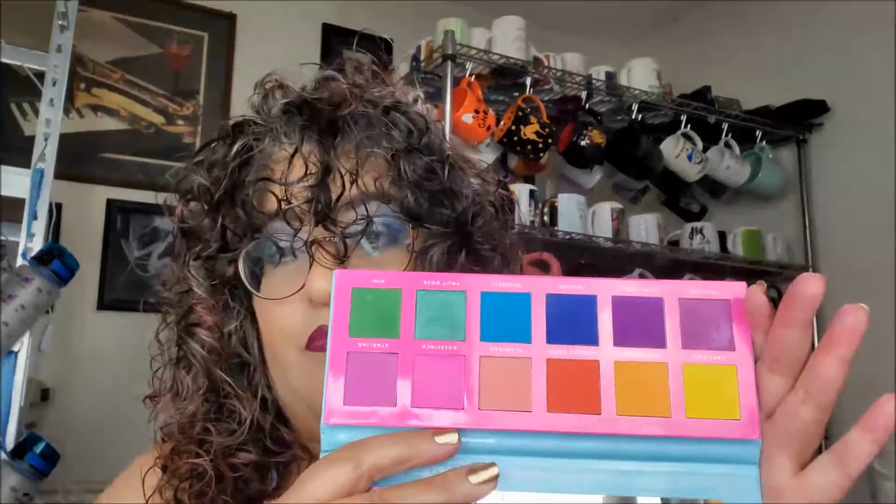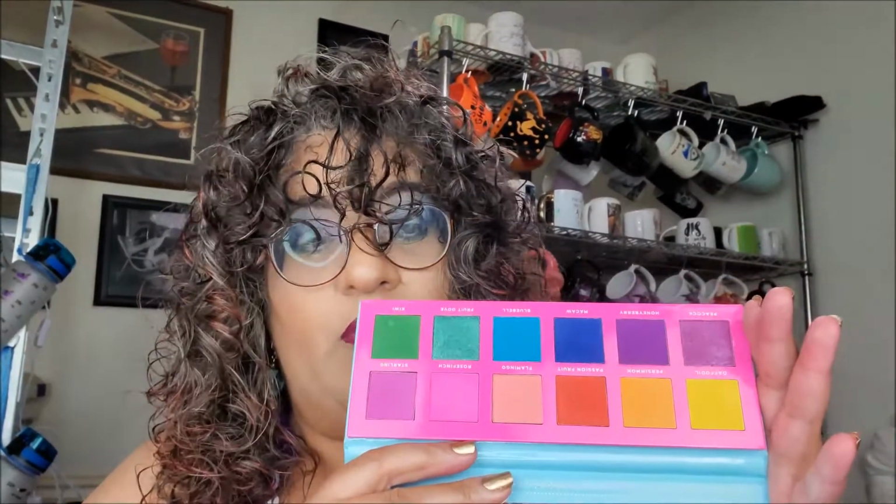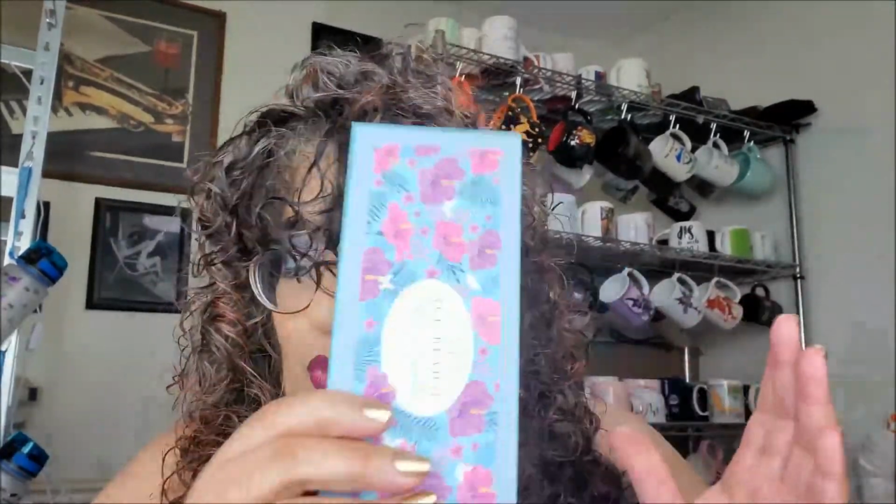All right, so from the next one, we've got another Ace Beauté. I am playing around with these. I have found that the way they perform is fairly similar, so I'm just going to go ahead and put this one away. I have other stuff I want to play with. I've got some new palettes I want to play with.